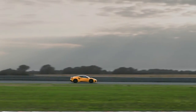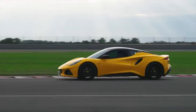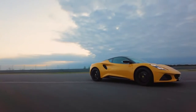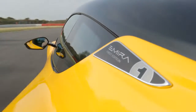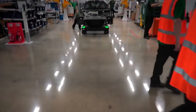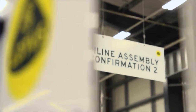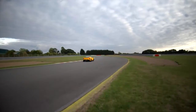As we move to an exciting all-electric future, this is our last mainstream petrol car. It is the best of breed. The dream, the ambition is coming true. We have a great new product, a huge order book, a new factory, new paint shop, new jobs, new processes, new IT to support it all. And the Emira is just the beginning.